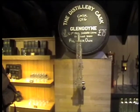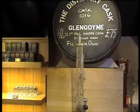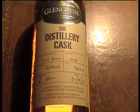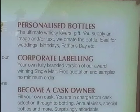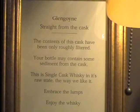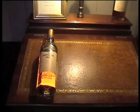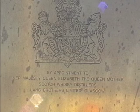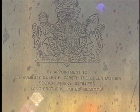Or at least, you can fill your own bottle from, for example, cask 1016, to create a personalized bottle as a gift, for example, for Father's Day. Straight from the cask, whiskey in its raw state at 60 volume percent. Just as you like it. Cheers! Do you think that Queen Mum was here and perhaps ordered a special cask for King George V?